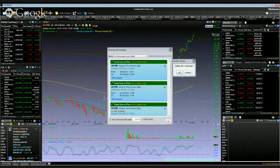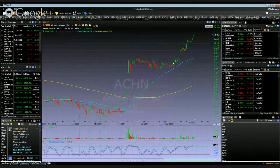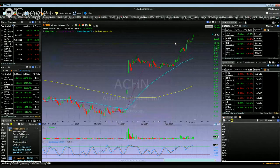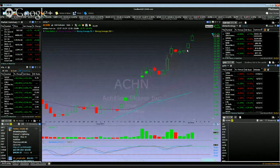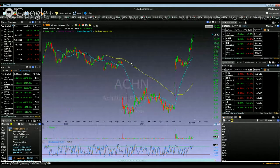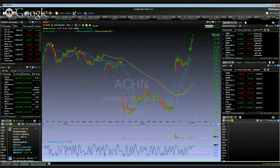LGEN. Right now, it just broke out of its flag, so even though it looks extended, it's not. It went up for a few days, then it flagged, went up for a few days, then it flagged. That's an orderly run, because every few days you have a consolidation. But watch this thing. If it starts getting to 15, 16 bucks, something along that end, all of a sudden you'll have a pretty extended stock. But you can see it's just running on air right now.